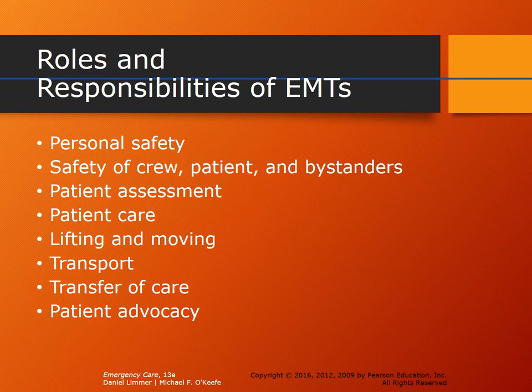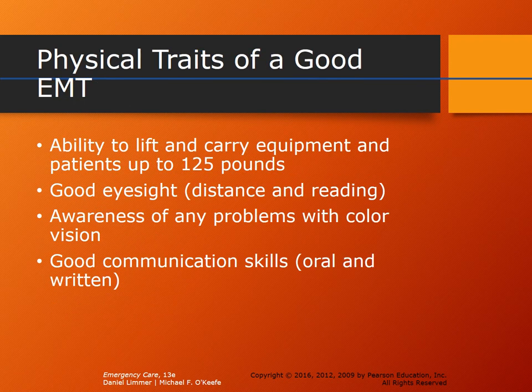Patient advocacy is not an art. A handover report is an art, but advocacy is not. Advocacy is as easy as summing it up this way. You should treat every patient as if they are your own brother or sister, mother or father, grandmother or grandfather. These are people that have families too. In the absence of their presence, or even if they are present, we want to treat them with dignity, respect, and of course, we want them to receive the highest level of medical care possible based on our assessments, treatments, and transport.